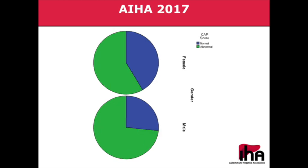I looked at the fat. In females, more had abnormal CAP score. So this is the amount of concomitant fatty liver with autoimmune hepatitis.